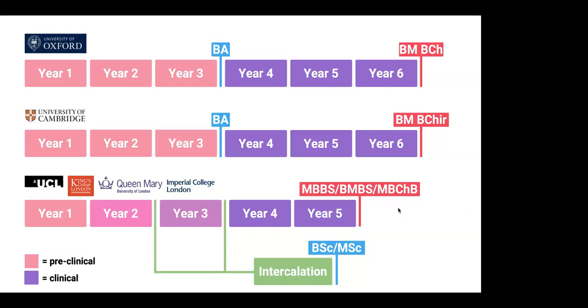Okay, and then at the end of your degree, depending on the university you're going to, all these letters look different, but they all mean the same thing. You come out with the same qualification basically. So you can come out with an MBBS, BMBS, or an MBChB. MBChB is the one for Bristol and a few others, and MBBS is for places like Imperial and UCL. But the letters all mean the same thing, they're just in a different order. Basically, that's how I think of it.